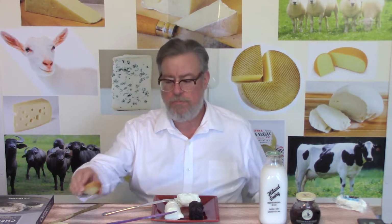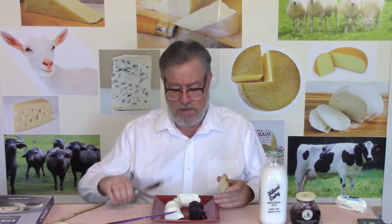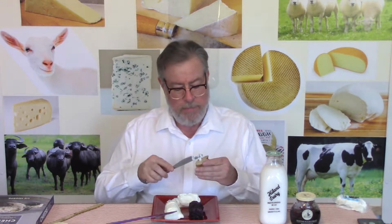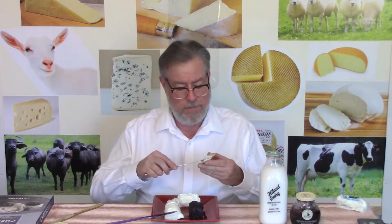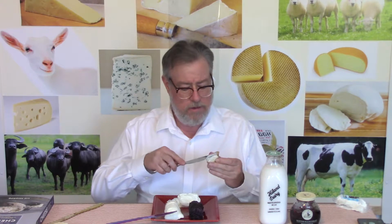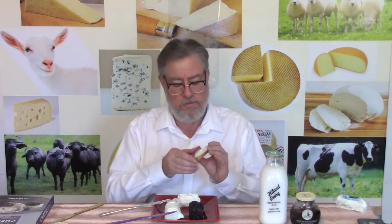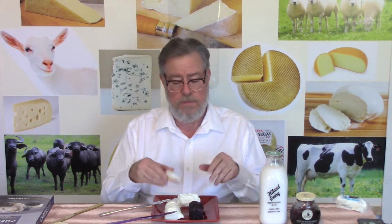This is on a more buttery type cracker. Wow. Again, the goaty note is very light and barely detectable. So these cheeses don't have to taste goaty or gamey. This one has a little less goat than this one. Maybe a lot less goat. This one's not overly strong. And this one's just barely there. So lots of people wouldn't notice this in some dish or on a more complex hors d'oeuvre.